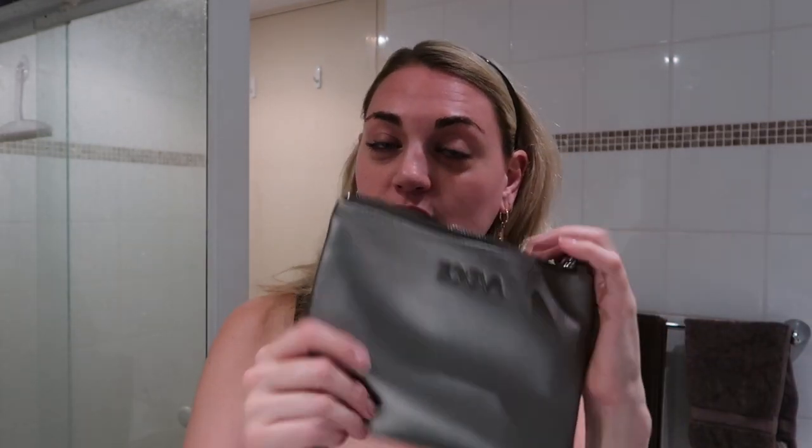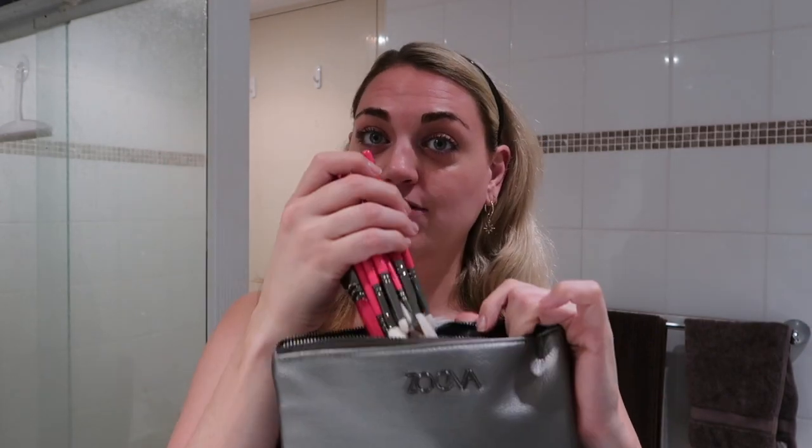So I've got the brushes. Haven't used them yet, but I've got the brushes, so I'll use them. Then I also have in this little packet an eyeshadow palette, so I'll do a look with that. The Authentic Skin Luminous Foundation. You know how I feel: luminosity is fabulosity.